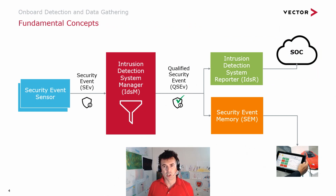The other option is to not only locally store these security events, but to propagate them to another ECU which has a backend link. On this ECU, a component which is called the IDSR is executed. This is the IDS reporter. The job of the IDS reporter is to collect all qualified security events of a vehicle, enrich them with things like geoposition, for example, and also a vehicle identification number, and then package these security event data and send it to a vehicle security operations center at the back end.